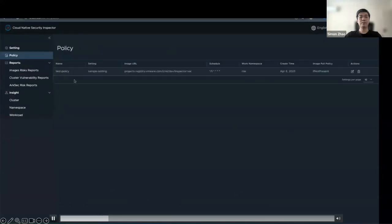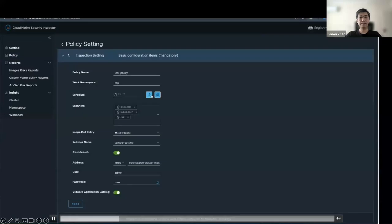Now that the configurations are complete, the security auditor can specify the scanning rules in the policy section. To create a policy, there are a number of fields to fill out, including how often the scan should run and the scanners you would like to enable. Users can also fill out the configurations of their open source instance, so all the reports generated can be aggregated into the central place.